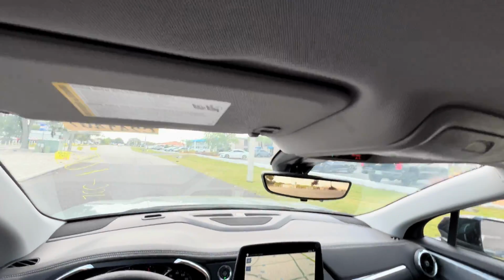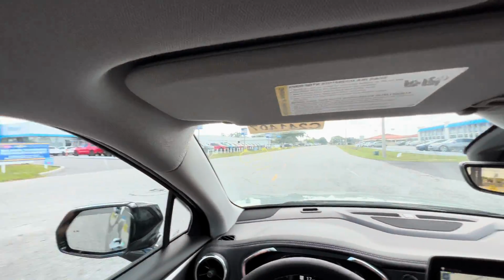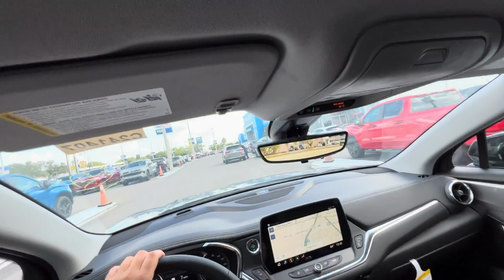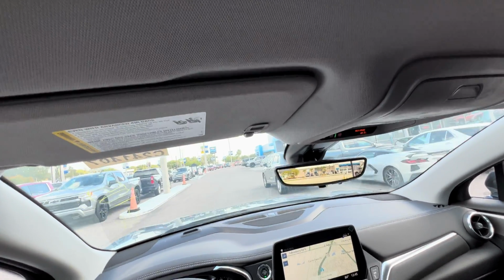And the way this is optioned, this 3LT. 3LT is the second trim. The RS is above the 3LT, and the Premier is above the RS. And that said, with these options, this 3LT gives you literally everything you could possibly want or need. I would recommend going with a 3LT. And if you want something a little bit more premium, I'd recommend optioning it up exactly like this.